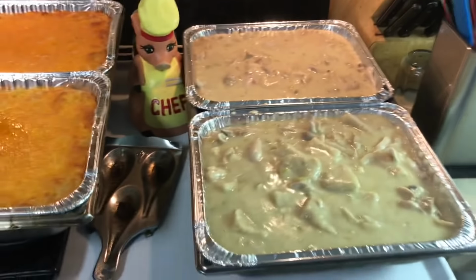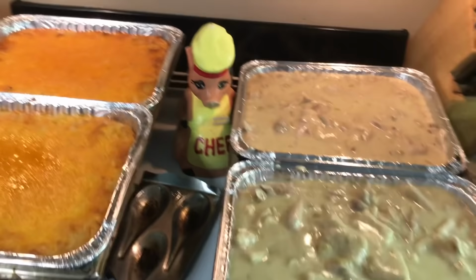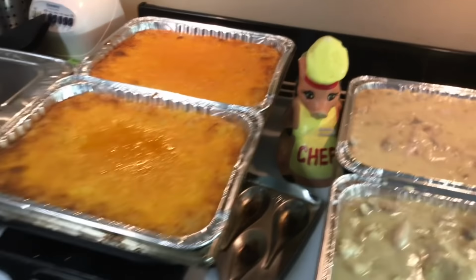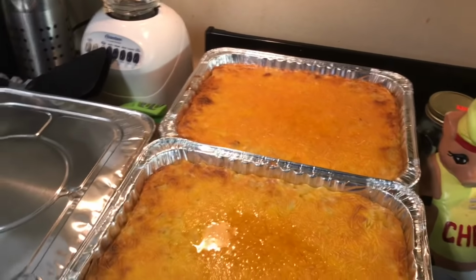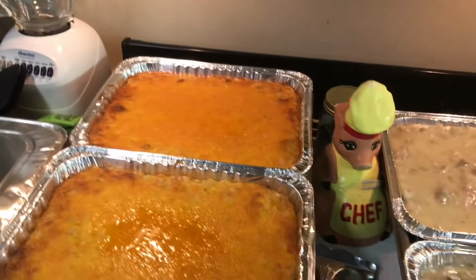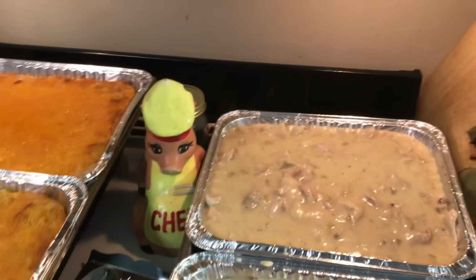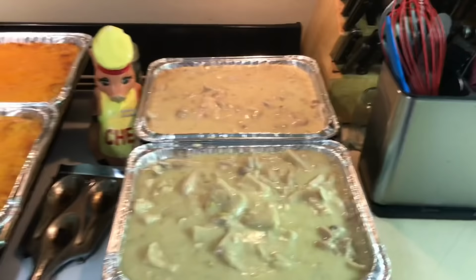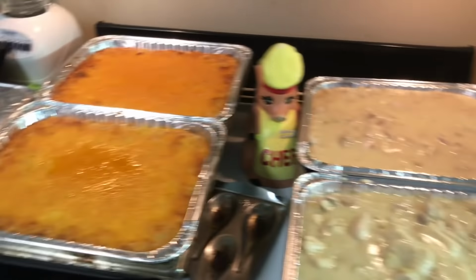To show y'all how to do all this, like I said, I've got chicken and dumplings, lemon chicken, barbecue ribs, barbecue brisket, glazed sweet potatoes, macaroni and cheese, meaty baked beans, banana pudding, peach cobbler, coconut cake, German chocolate cake, and pineapple cake, all done for the meet and greet. Did it all in this kitchen right here.